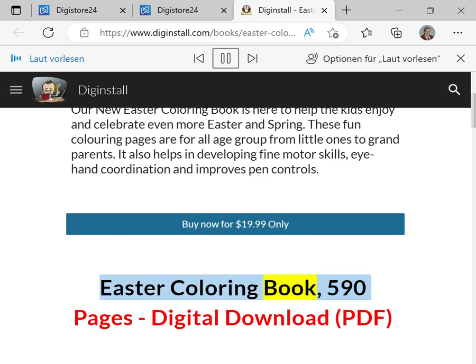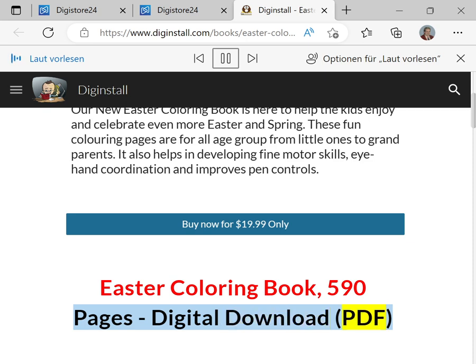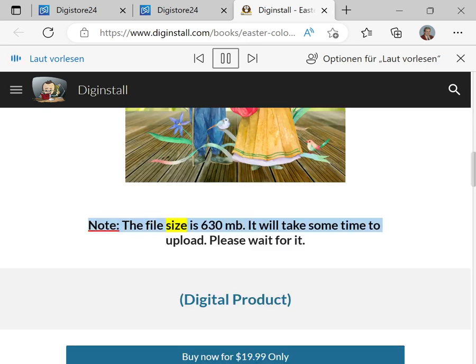Easter Coloring Book, 590 pages, digital download, PDF. Note, the file size is 630 MB. It will take some time to upload. Please wait for it. Digital product.